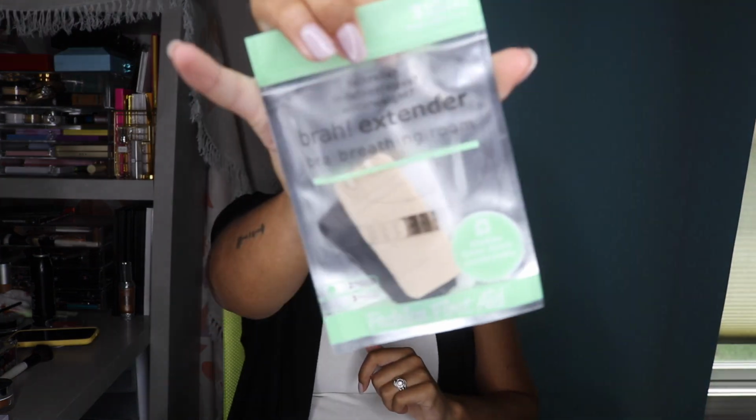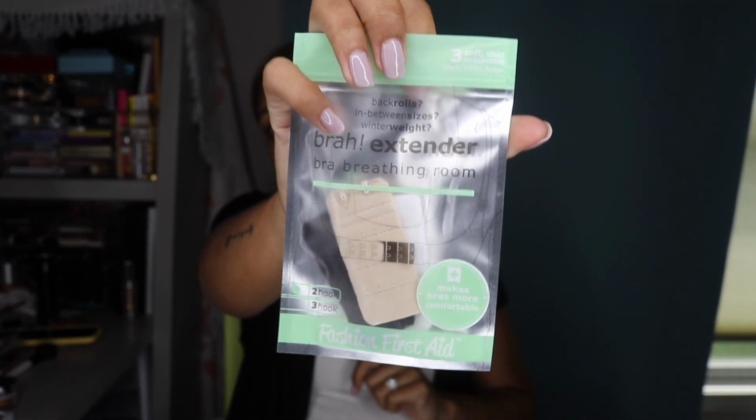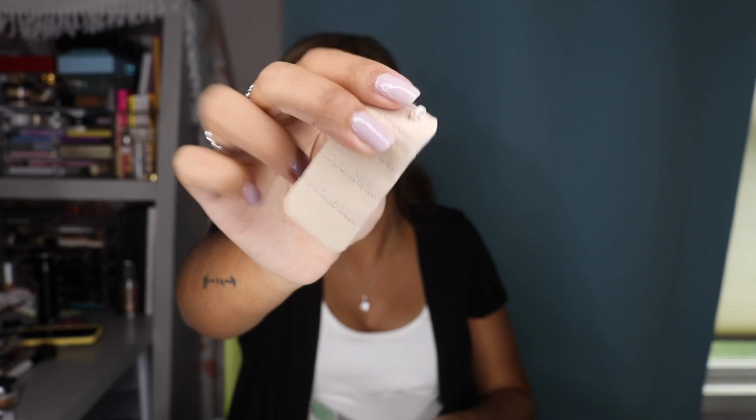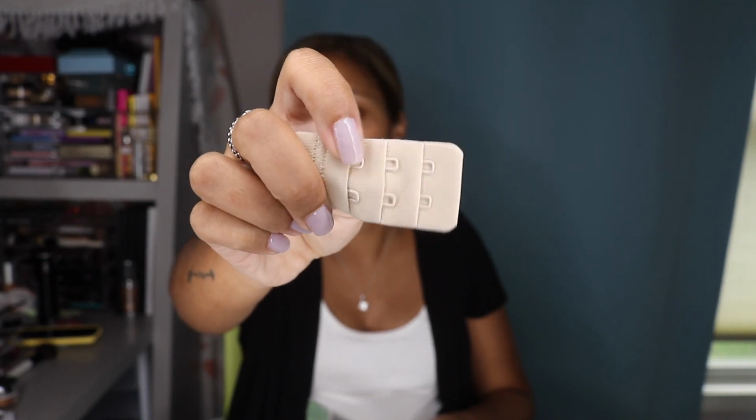These are the bra extenders by Fashion First Aid. Just little clips like this. There's a white, black, and a tan one in here. And they just clip on to your bra. Like you put that on one side and then you have the 3 extenders on the other.